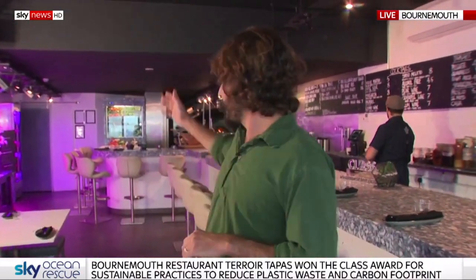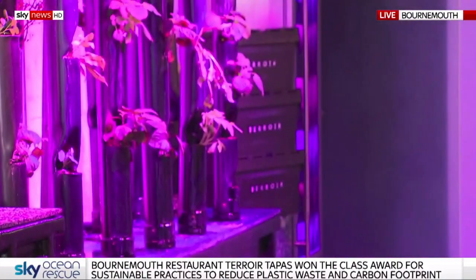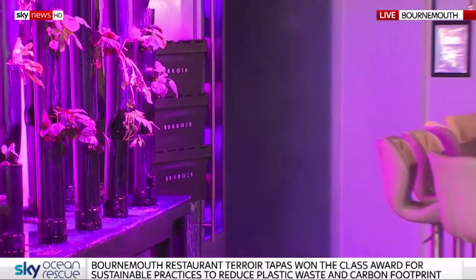What we actually do now is we've got these black delivery boxes you might see in the background. All our suppliers have to deliver all our produce in those, so we don't have excessive cardboard on site or plastic wrap. We're not 100% there, we admit that, but we're trying every day to eliminate what we can to reduce that impact on the outside environment.